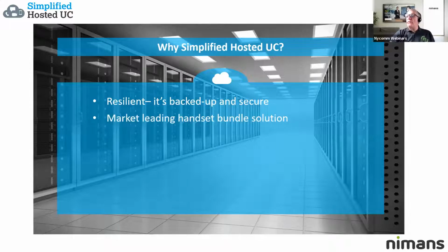Market-leading handset and bundle solutions, as effectively as we are, being Yealink UK. All of the handsets that we provide are coming out of our warehouse directly into Beyond Connectivity for provisioning. So really, really important relationship with Yealink. They are now the world's largest SIP endpoint provider. Aesthetically very, very pleasing, but also functionally very, very simple to use.